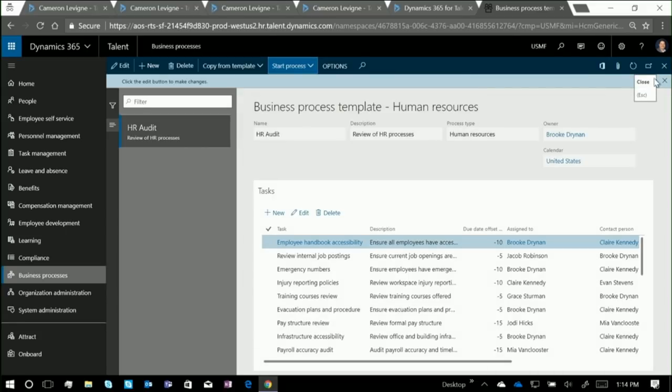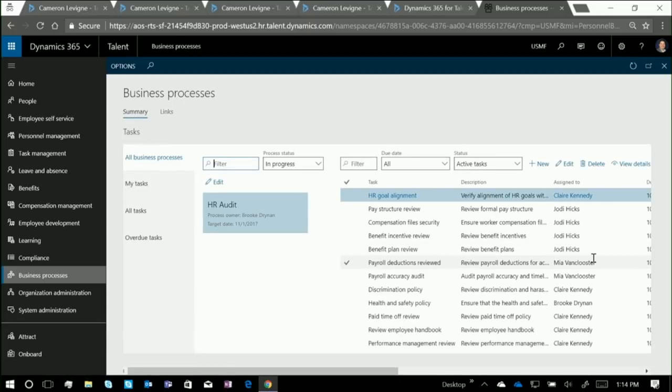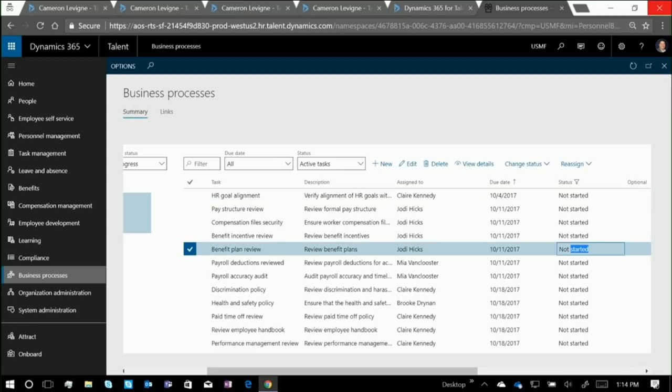So you see that I've got an HR audit already running and in the works here. I see everybody's moving along. I have this one set up to be completed by November 1st. And here I can manage everybody's tasks and make sure everybody's on task. I could reassign a task again. It's all standard workflow that you would need to do to make sure that this is moving along.